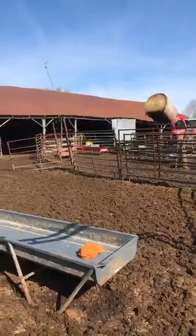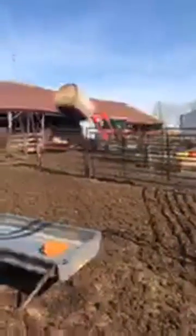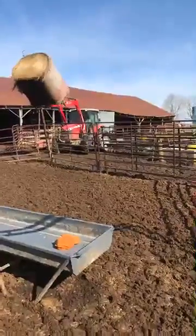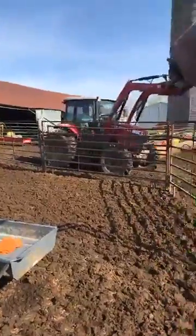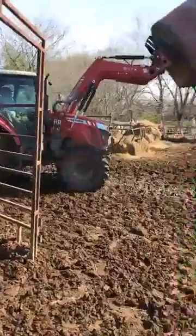There's the barn where the bottle calves are at, and he's coming through. He has 2 bales of hay that he's bringing in. Well, actually, nope, he's just got one right now. He has 1 bale on the front, and then he's got this spike on the back that he can use to bring hay down from where we store it.